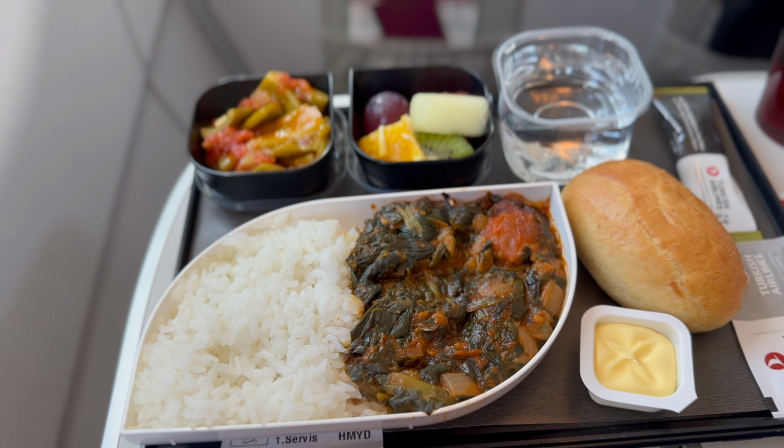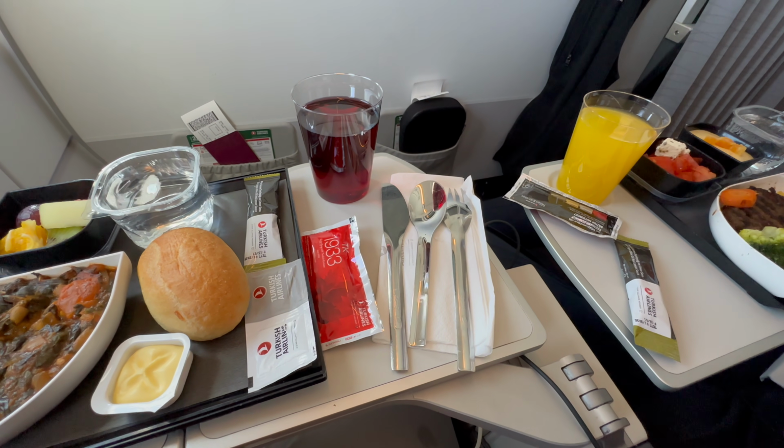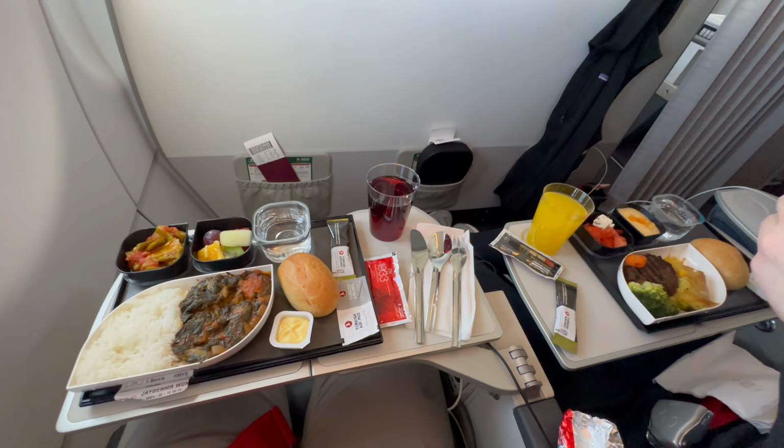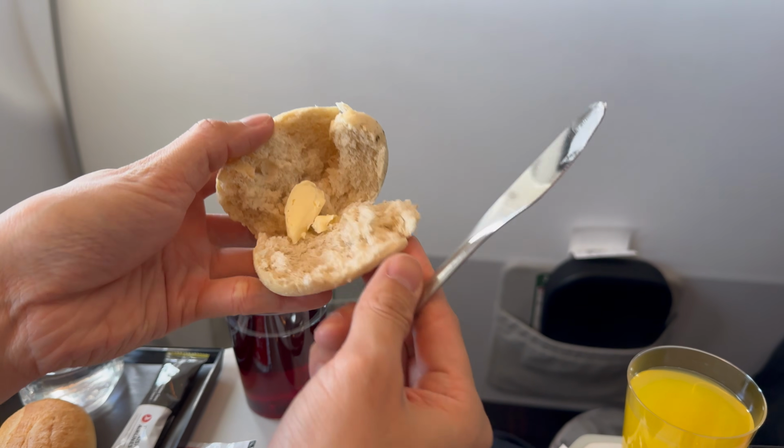For main course, nothing too exciting, just spinach and tomato sauce with rice. Not a bad meal at all. We also got metal utensils, which I really appreciate. The sides alone beat many European airlines for a similar flight duration.